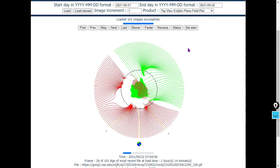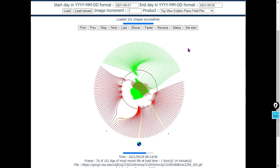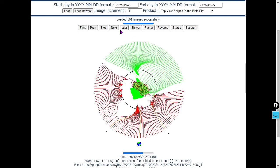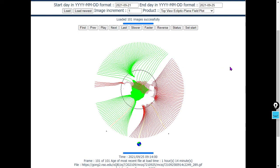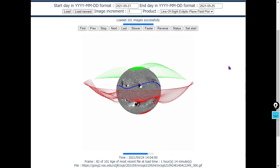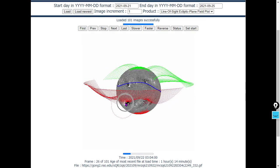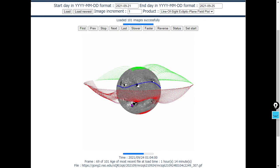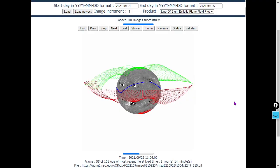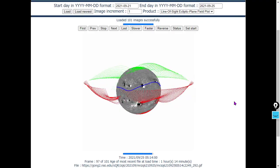Anyway, here's the top view ecliptic plane field plot animated. Keep in mind this data is an hour and 14 minutes old and can suddenly change. And this makes it likely that the northern sunspot is going to continue to degrade, or the southern one is going to continue to increase in its activity. Here's a line of sight view of the same data. It also shows a solar magnetogram. And you can see that very large magnetic region there, especially in the southern hemisphere, sunspot 2871, the star of the show in the past week.